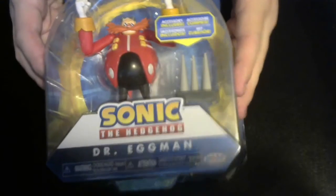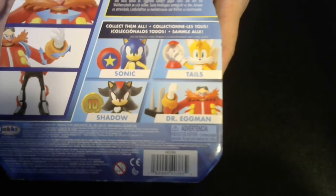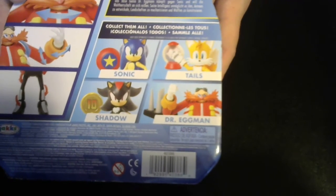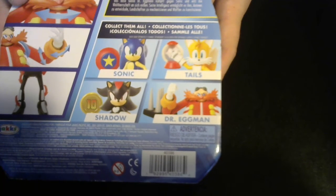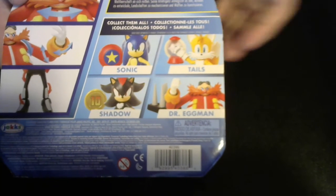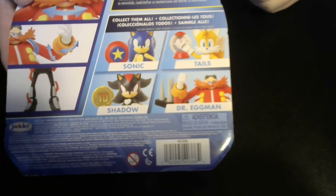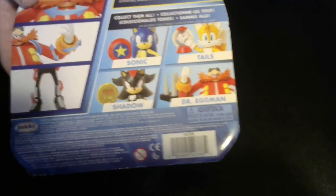Now, I do have this one of Dr. Eggman with the spike trap, but this is the only one of Wave 1 that I have. I need the other three. So Sonic with the bounce pad, Tails with the invincibility power up, and then Shadow with the 10 coin. Again, Big Bad Toy Store, probably where I'm going to go for those if they sell them singularly. If not, it's going to be an eBay buy.